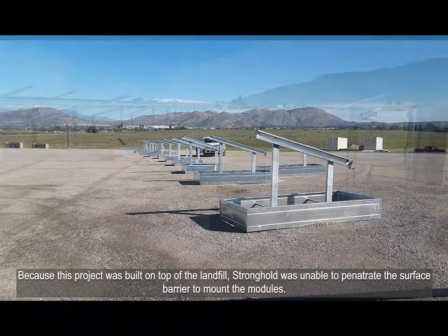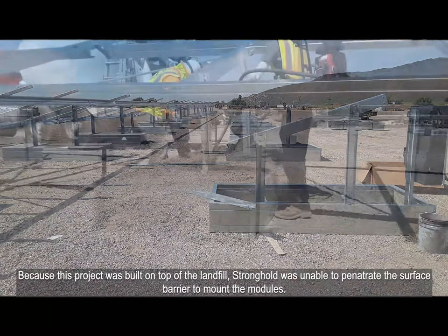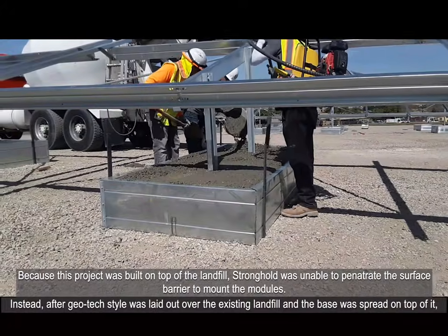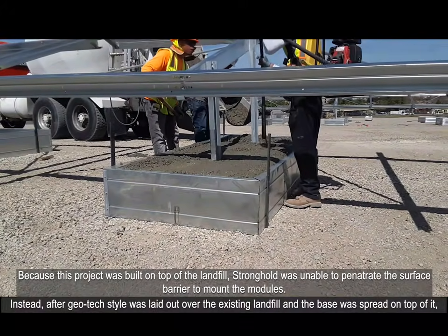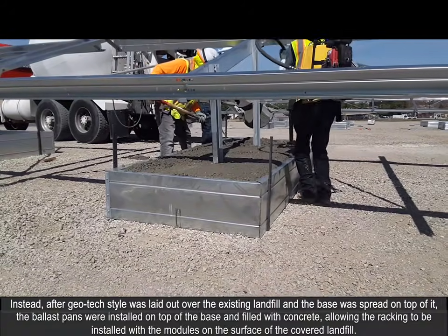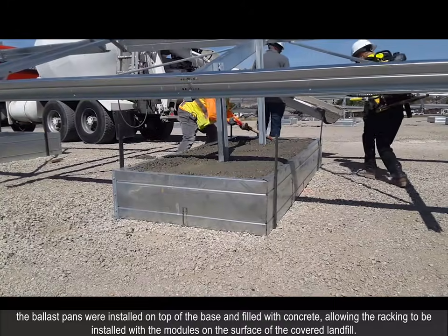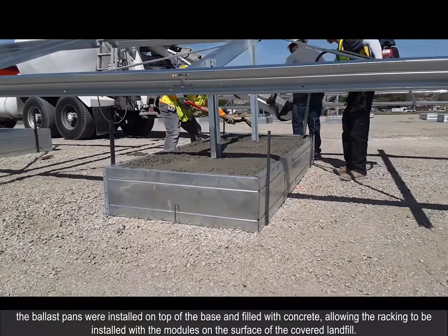Because this project was built on top of the landfill, Stronghold was unable to penetrate the surface barrier to mount the modules. Instead, after geotextile was laid out over the existing landfill and the base was spread on top of it, the ballast pans were installed on top of the base and filled with concrete, allowing the racking to be installed with the modules on the surface of the covered landfill.